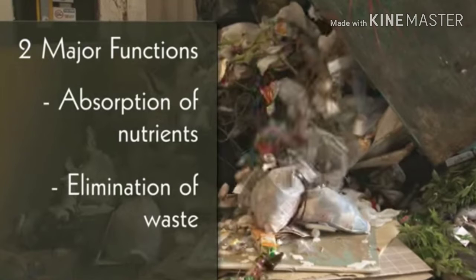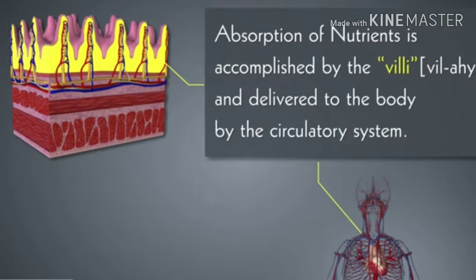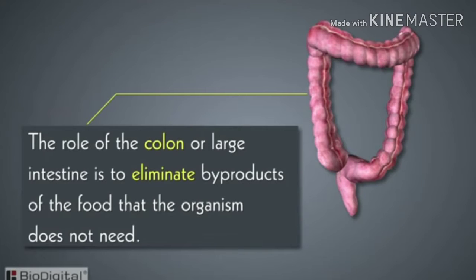The components of the digestive system are classified by two major functions. These functions are the absorption of nutrients and the elimination of waste. The absorption of nutrients is accomplished by the villi and delivered to the body by the circulatory system. The other function is to eliminate byproducts of the food that the organism does not need, which is known as waste.